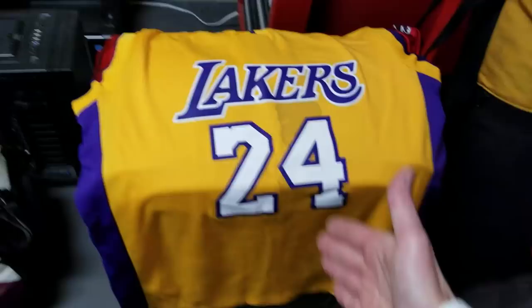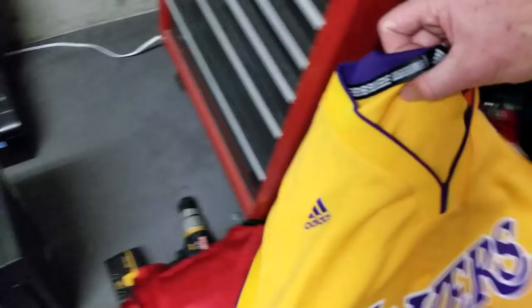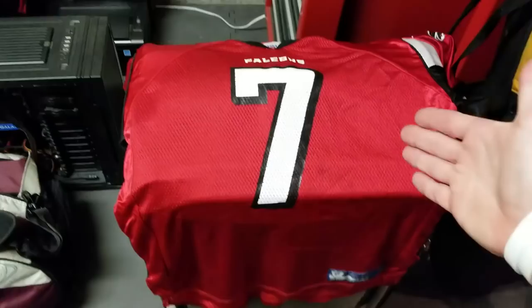This looks like some spilled something or other on the front right here. Other than that, a great jersey. That is Adidas. And we're going to come over here now, ladies and gentlemen, to the Michael Vick Falcons full-blown jersey.